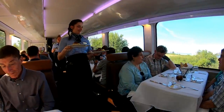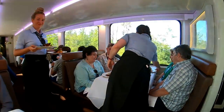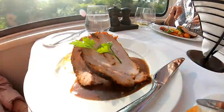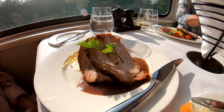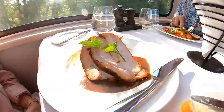But this is the Gold Leaf car, better than first class in my opinion, so we've got this much nicer situation for dining. For my entree, I chose this pork tenderloin, which was delicious, really tender and flavorful, and it was served with sweet potatoes and squash.